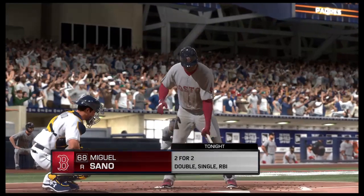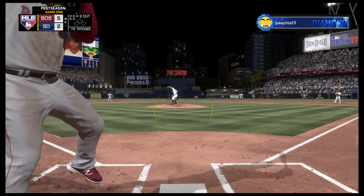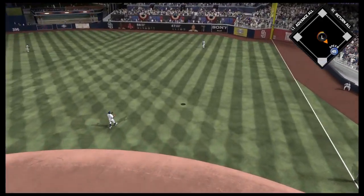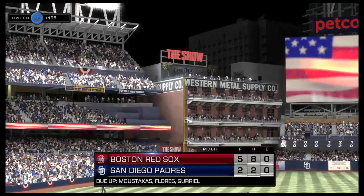Here's Miguel Sano. He doubled earlier and carries a 2 for 2 line into this appearance. In the air to straightaway right. Stanton has a read on it. No trouble with this one, and the inning is over.